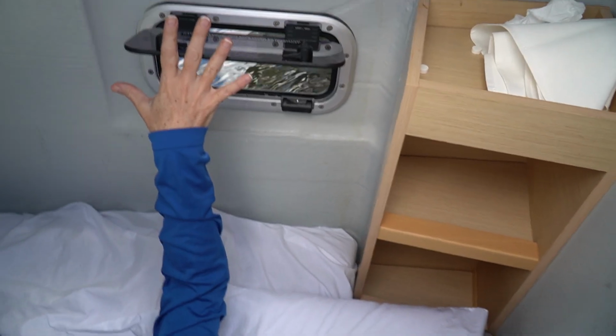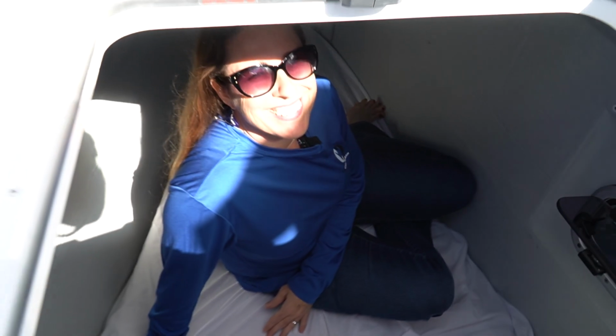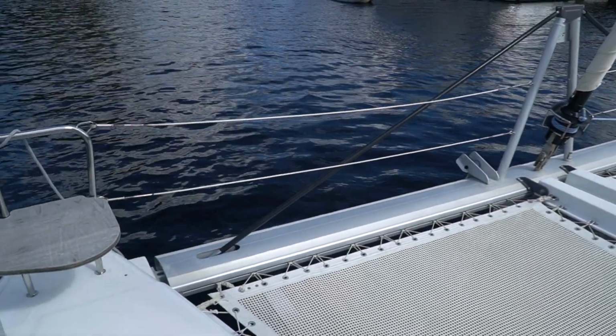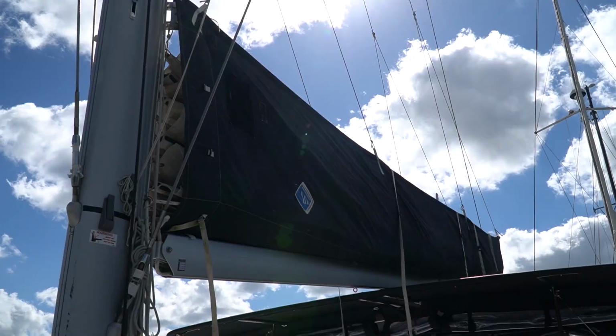You've got some storage on either side, a bit of shelving, and a window for ventilation. There's additional storage down below. Clearly, it's a place where you can have overflow onto the deck with people that want their own space outside of a cabin. It's actually a wonderful place to sleep, and it can also be used for storage, so utilize it as you wish.